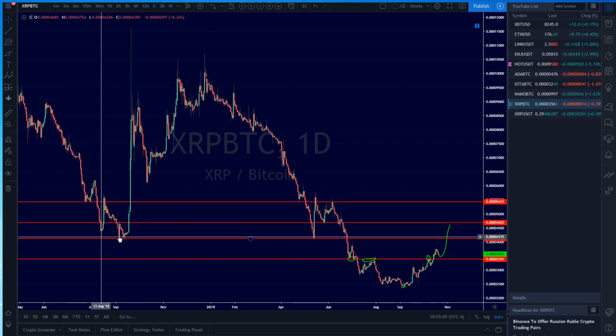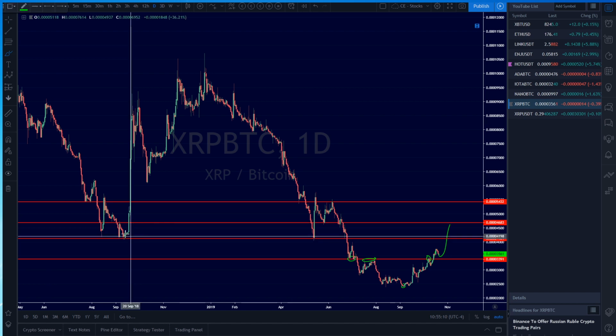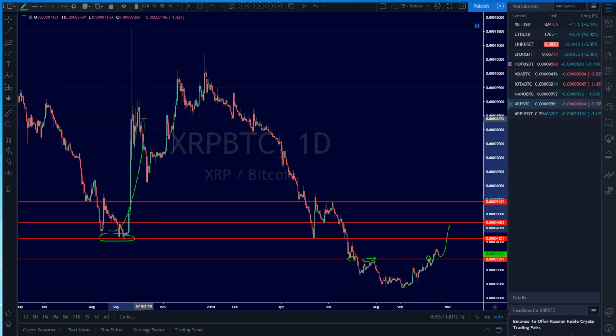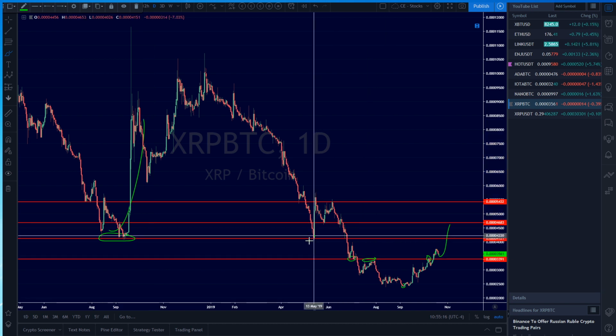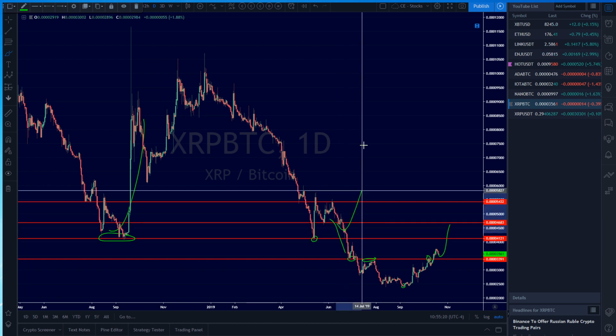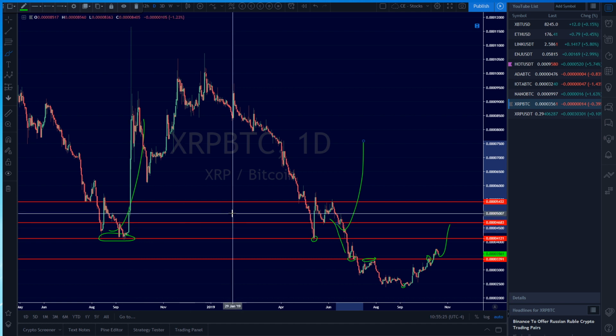But what you can see, we've got lots of support here in this level. This was a good level of support. We had a huge reaction off of that. Then when we came back down, it was support, but we eventually fell through it, and we didn't have that follow through that we had back here in September of 2018.